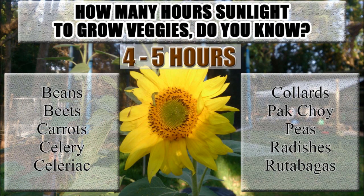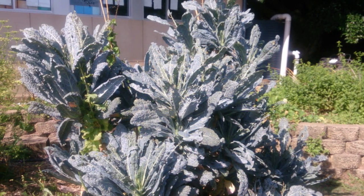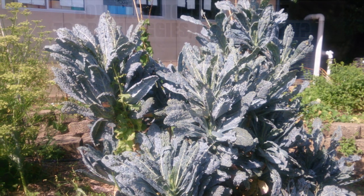Now the next one is 4 to 5 hours of sunlight, and this is your beans, your beets, your carrots, your celery, collards, pak choi, peas, radishes, etc. Now just think of it this way. The hours that I'm providing you are the minimum hours, right? So you really don't want to go under this amount of hours if you can, to get the best fruit and food production, because plants need light to photosynthesize, and if they're growing towards the light and not getting enough light, you basically won't produce enough food.